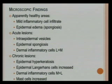So the microscopic findings, if we biopsy this, what are we going to see? Even in non-lesional skin, where it looks normal to our naked eye, they're still going to have an inflammatory cell infiltrate, and they'll have some spongiosis as well. In the acute lesions, we're going to have some intraepidermal vesicles, continuing to have the spongiosis, and in the dermal inflammatory cells, you're going to have more lymphocytes than monocytes.